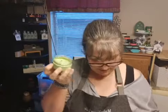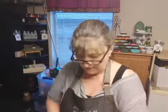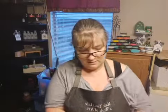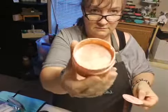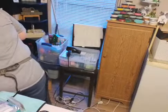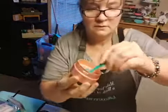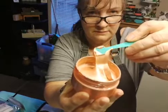Anyway, so here is the Creamy Dreamy formula. Now I want to show you something. This is the new formula that they're putting out now. This is one of my favorite colors here. Shimmer Melon. Let me lower you down a little bit so you can see what I got going on here. So Shimmer Melon. Look at that. Soft and creamy. Seeing as you're stirring it, you can see, just look at that, how silky it is.